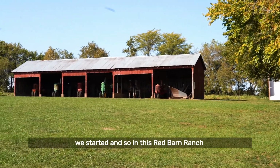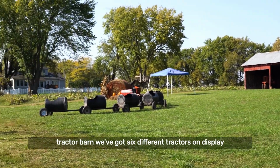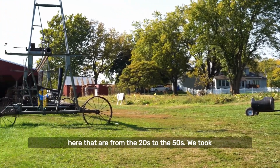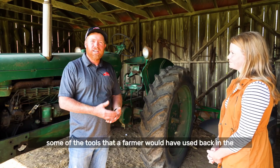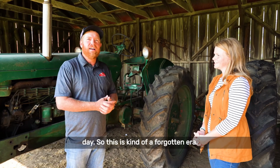But this is where we started, and so in the Red Barn Ranch Tractor Barn, we've got 6 different tractors on display here that are from the 20s to the 50s, as well as we took it a step further, and on the walls behind us you'll see some of the tools that a farmer would have used back in the day. So this is kind of a forgotten era.